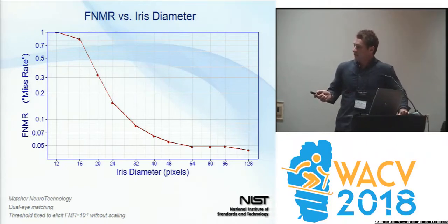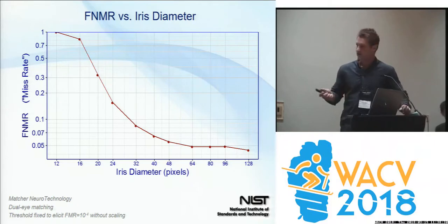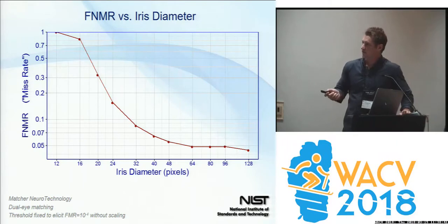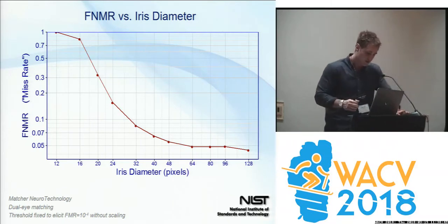But what we see here is that when we match visible samples at progressively lower pixel resolutions, error rate FNMR remains relatively stable until we get to iris diameters of about 48 pixels, when FNMR starts to creep upward. And then by the time we get to 24 pixels across the iris, FNMR starts to break down pretty catastrophically.